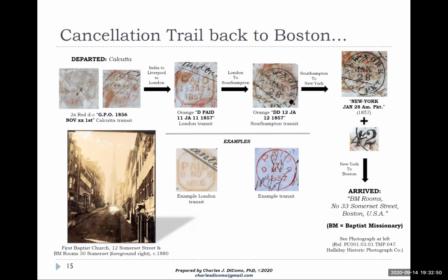Here is a New York receiver. So we left in January and it showed up a couple weeks later. This is when it arrived in New York. It says American packet, January 28th. Here's the receipt. Oh, I'm sorry. I'm pointing to the New York cancel. I meant to show you underneath the New York cancel, which is the Southampton cancel, which is here.